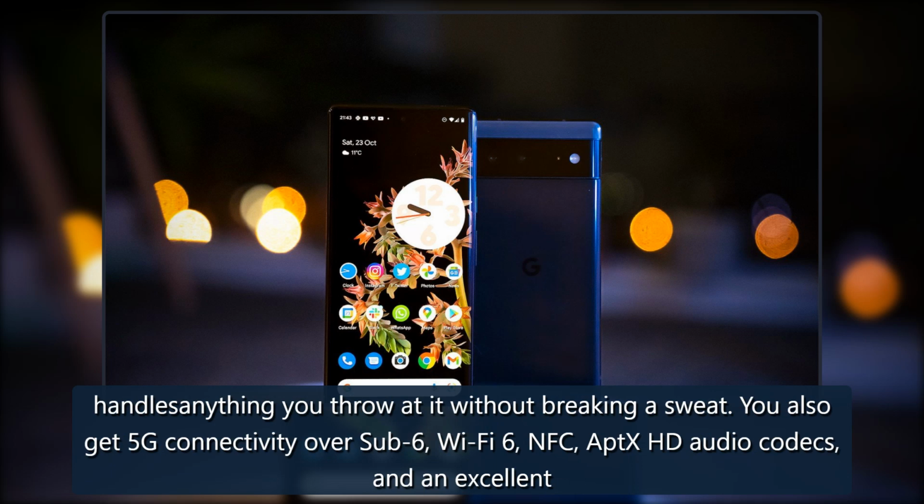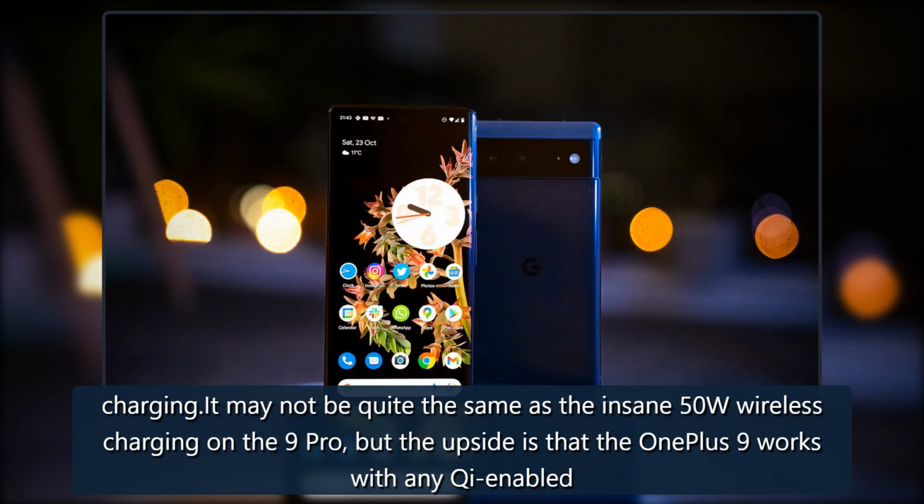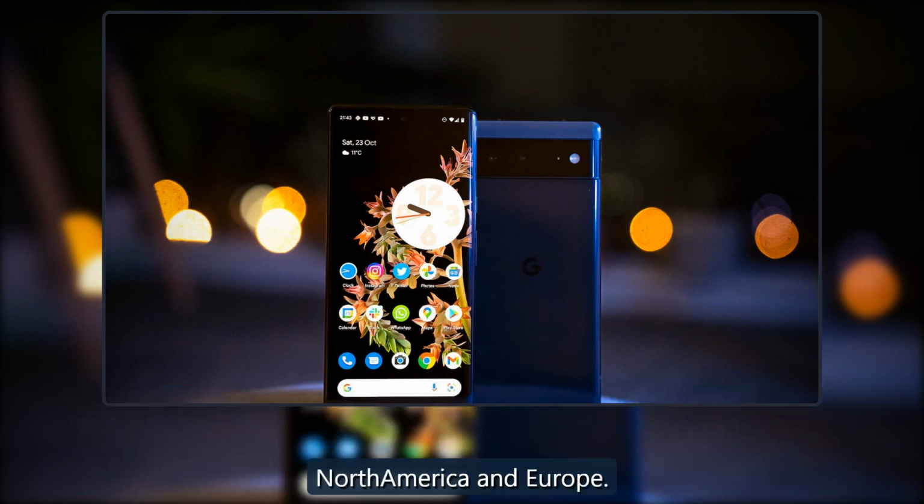You also get 5G connectivity over Sub-6, Wi-Fi 6, NFC, aptX HD audio codecs, and an excellent vibration motor. The phone has the same 4,500 mAh battery as the OnePlus 9 Pro, and you get 65W wired charging. What's new this generation is the addition of 15W Qi wireless charging. It may not be quite the same as the insane 50W wireless charging on the 9 Pro, but the upside is that the OnePlus 9 works with any Qi-enabled wireless charger available today. This particular feature is missing on the Indian and Chinese models, but you'll find it on the OnePlus 9 variants sold in North America and Europe.